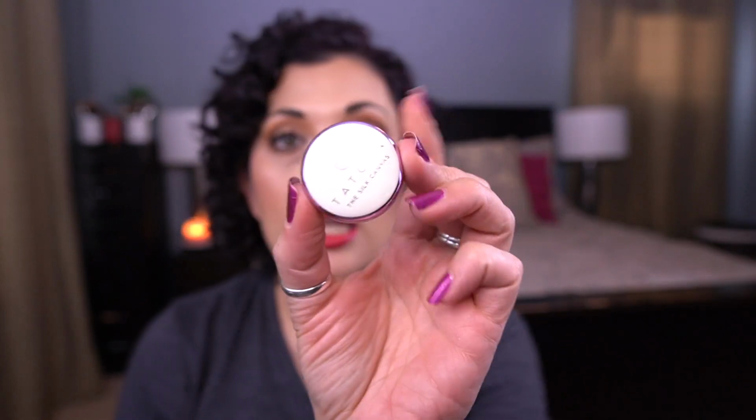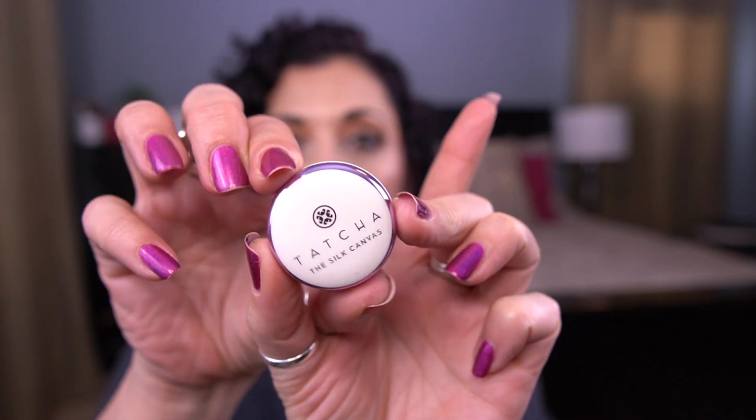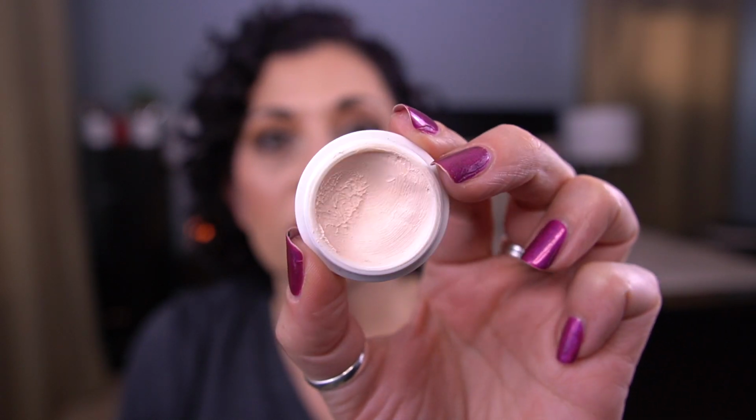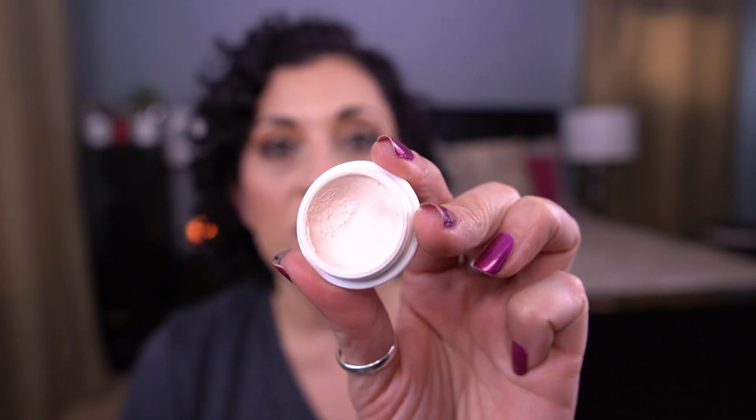I'm also working on the Tatcha Silk Canvas, the regular original version. And I have made some pretty good progress on this. This is where I am on this. And I really do love this for filling in pores. It's a nice primer. But I do need to work through this because it was starting to dry out a little bit, so it's very creamy now. I really am enjoying this. I think those were all my primers.